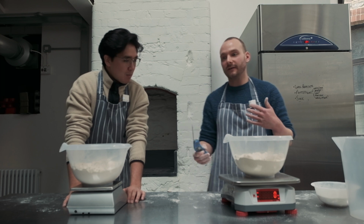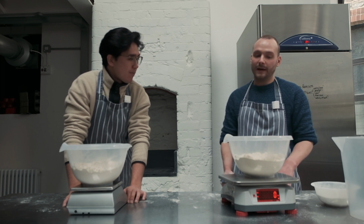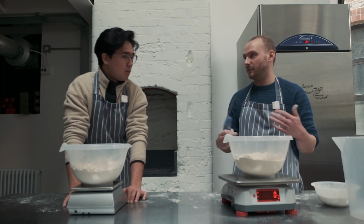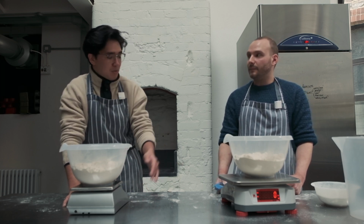It's hard to say what temperature water you should be using at home because everyone's environment is different. So the best thing to do is just repeat the same recipe over and over again, and you'll take the temperature and adjust accordingly. Would you say a good temperature, if you don't have a thermometer, is just body temperature? Yeah, just about feel the water.